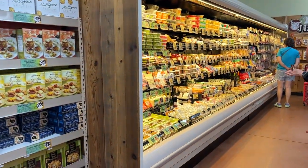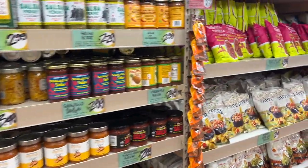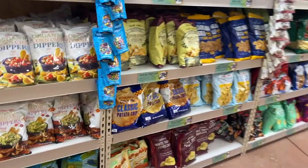All the cheeses. Yummy, yummy. Not today. Do you want any chips or anything?